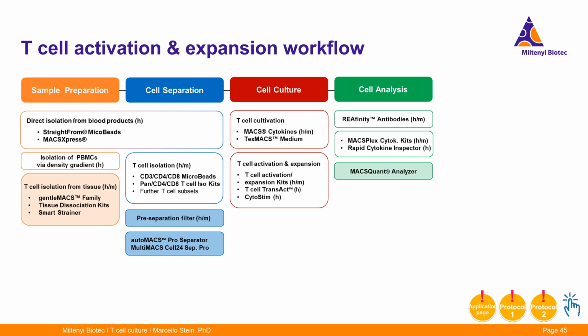So, in the following, I will present very briefly 5 workflows that specifically benefit from the superior quality of MACS T-cell culture reagents. Of course, we have more than those 5 T-cell workflows on our webpage, so please visit the T-cell application pages via the links below.